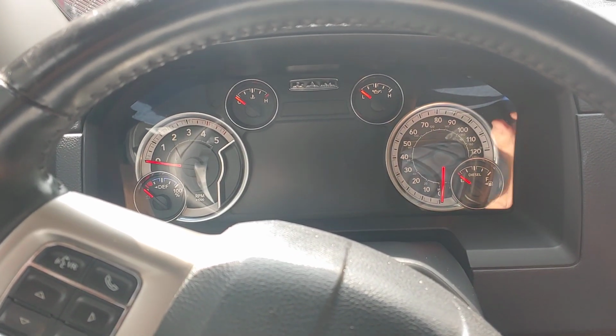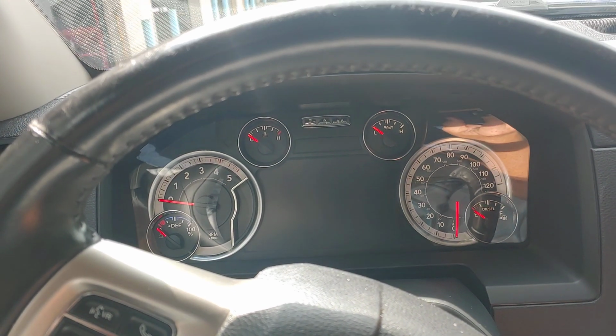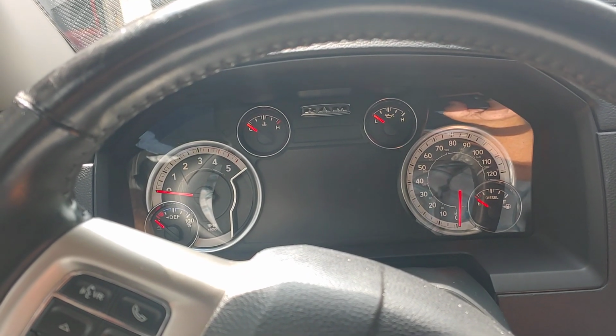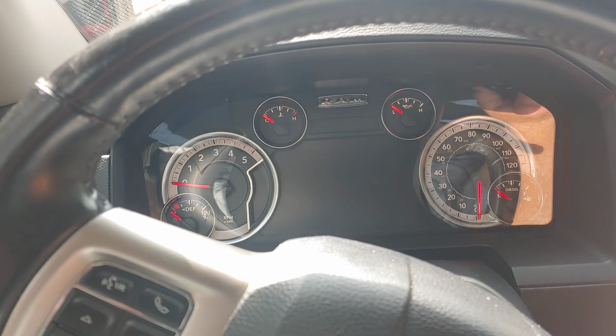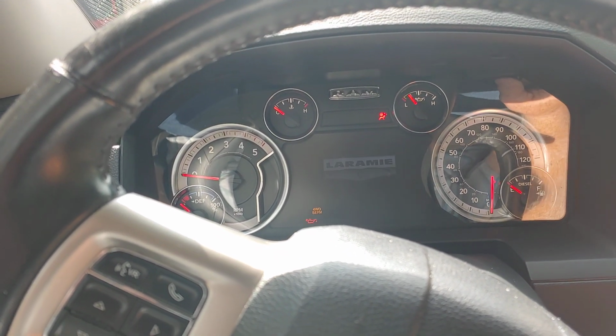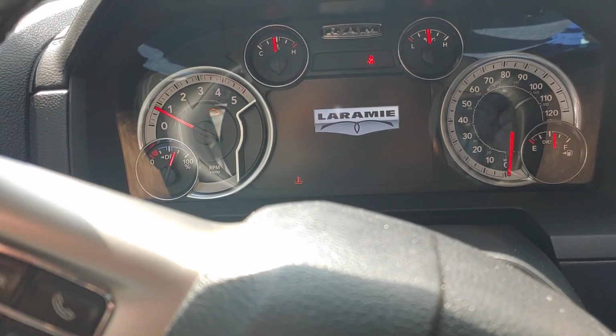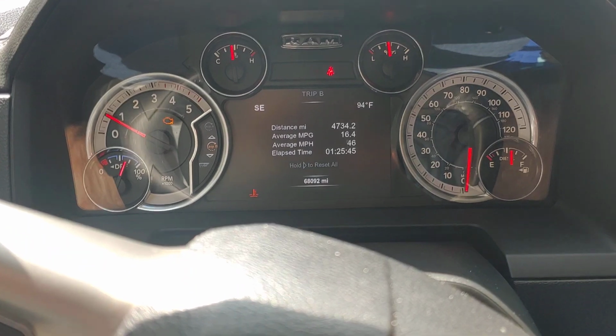It's Patrick at Pals. I'm inside my 2018 Ram 2500 with a turbo diesel. I'm going to turn the key on. I'm going to start the truck.